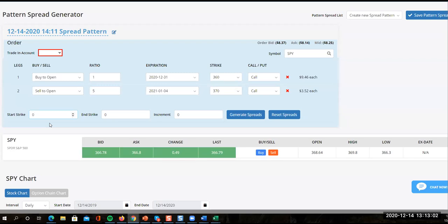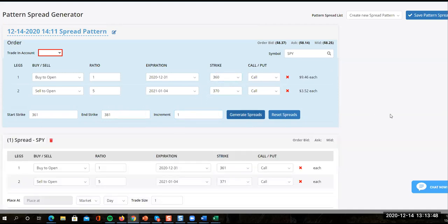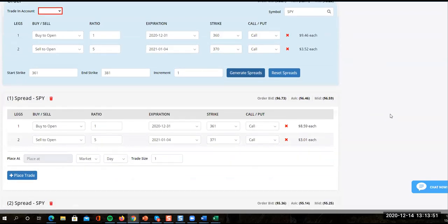I'll bring the P&L chart here back into play in 1 second. So I'll go 361, and that'll be the beginning. Then I'll go all the way up to 381, and then I'll do it in increments of 1. This is going to create all the patterns for this. It'll start at 361, same expiration, same strike distance. So start at 361 and then go 371, then 362, 372, et cetera, all the way through the increments. The start strike is the lowest strike, and the end strike would also be the lowest strike. We just hit generate, and lo and behold, here are all the spreads that are generated.